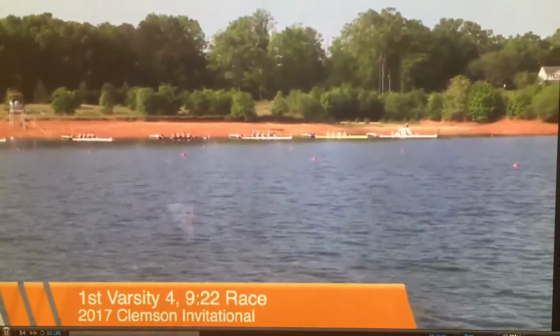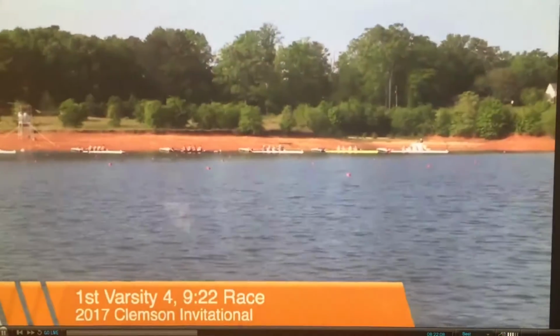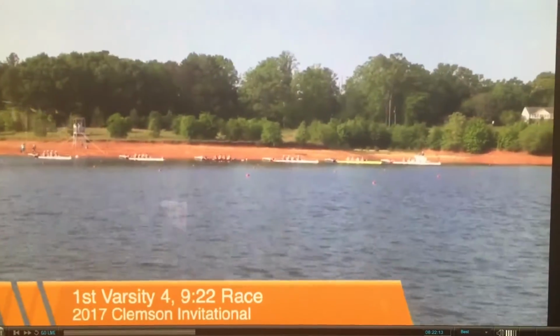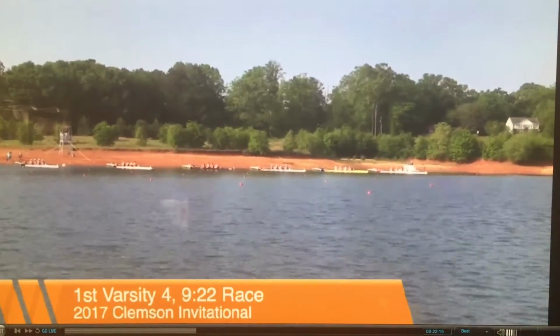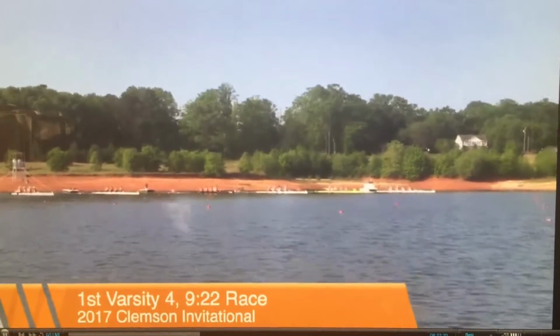So looks like here we'll set this up for you. Cornell lane 0, Penn lane 1, Duke lane 2, Ohio State lane 3, Washington State lane 4, Oklahoma lane 5, Oregon State lane 6. Texas would certainly love to win all 3 of their races if they can this morning.